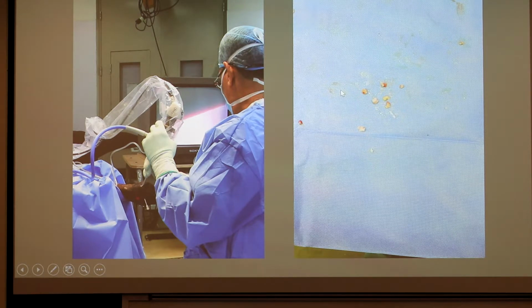So that was from one joint or one leg? Yes, that was just one knee. Did they do the other one, or? No, it was just one side? Yeah.